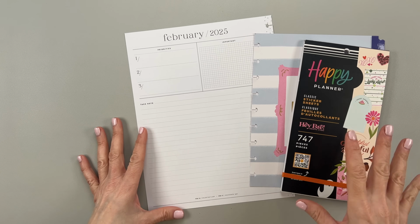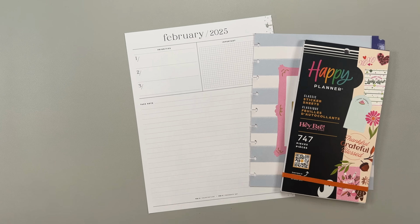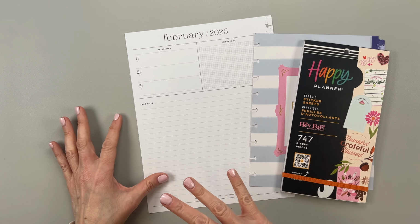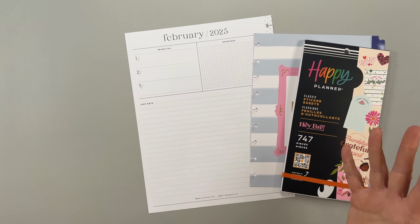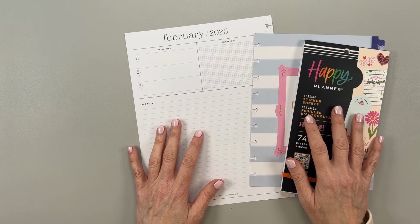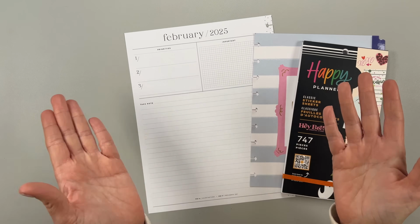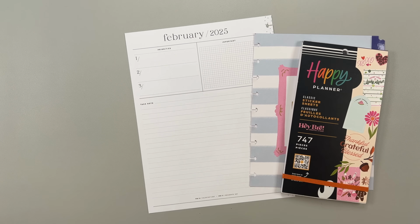Today I'm going to be decorating my February Currently page in my Big Happy Planner. I had so many ideas for this and I went back and forth. I was going to do something really vintage and sort of fancy. It's going to be Valentine themed because it's always Valentine themed. I don't know why. This year I'm not quite so happy about love, but there's also love for our families and friends and you guys. I love you guys. So let's celebrate it for Valentine's Day on the February page.